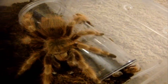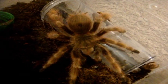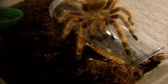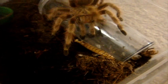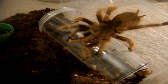Here's Darius. He's starting to become a big boy now. This is an immature male Nhandu tripepi, the giant blonde bird eater, or giant strawberry blonde bird eater, whichever you like to call them. Yay, he's back to eating now. That's good.